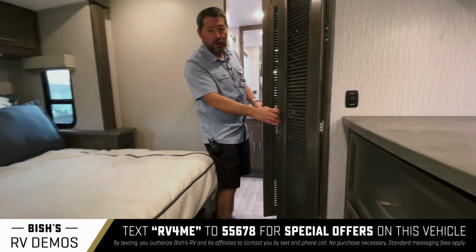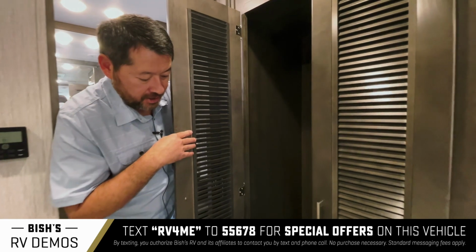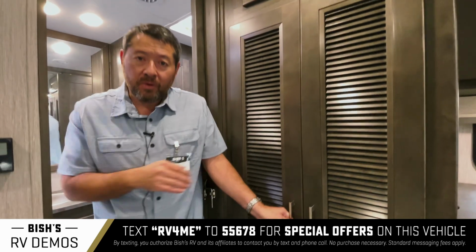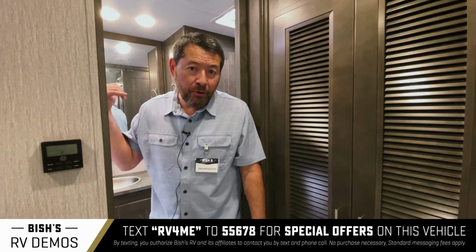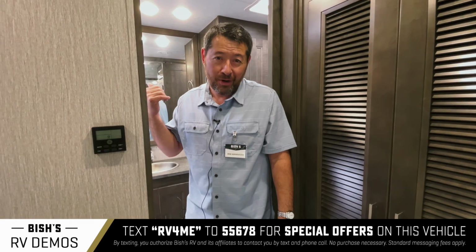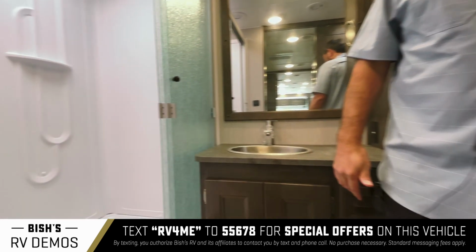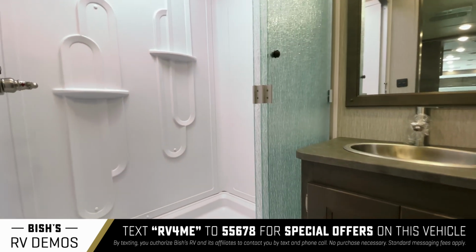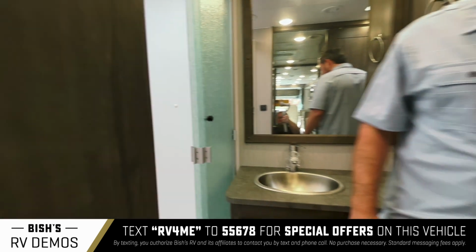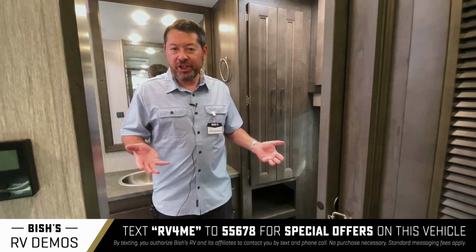You've got a huge closet. A huge hanging closet. You can do a lot of things here. Very nice. And then, as I mentioned, there's a full-size bathroom back here, and honestly, this is the largest shower I've ever seen. Have a look. The video may not do that justice, but that's about twice the size of a standard RV shower.